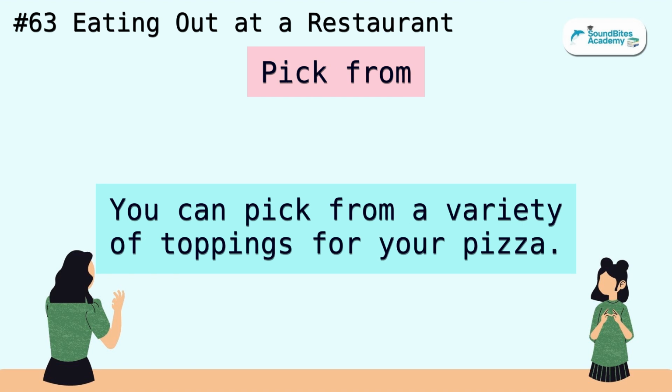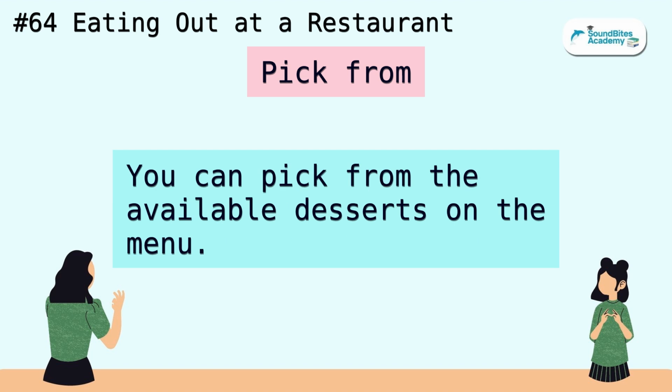Pick from. You can pick from a variety of toppings for your pizza. You can pick from the available desserts on the menu.